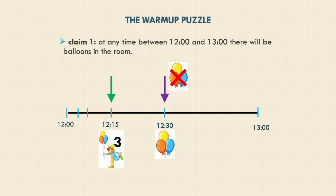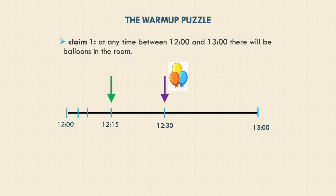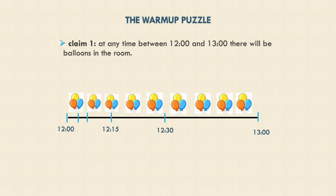Okay? But this again contradicts our assumption that there were no balloons in the room at 12:30. So we've reached a contradiction either way. So this shows that there must be balloons in the room at 12:30. But of course, 12:30 was just an arbitrary time. The same argument would work whichever time you choose. So this shows that at every time between 12 and 1, there are going to be balloons in the room.